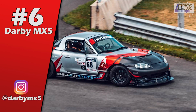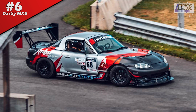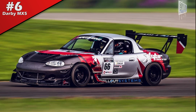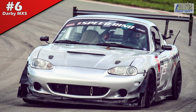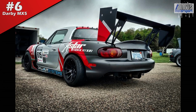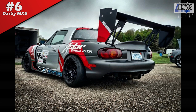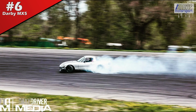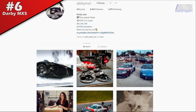Number 6 on the list is Darby MX5 and her striking NB. I really love the route Darby has gone with this NB. It's turbo boosted for extra oomph, there's some really impressive paintwork or vinyl wrap to give the car a great look, lots of aggression with vents from front to back, and some logical and functional aero work. It's a Time Attack-esque car that unbelievably still drives on the street. I don't know how that gets by the constabulary, but apparently it does. She takes this thing to track events, and I'm pretty sure I've seen this thing at the odd drifting event too. A really cool Miata.